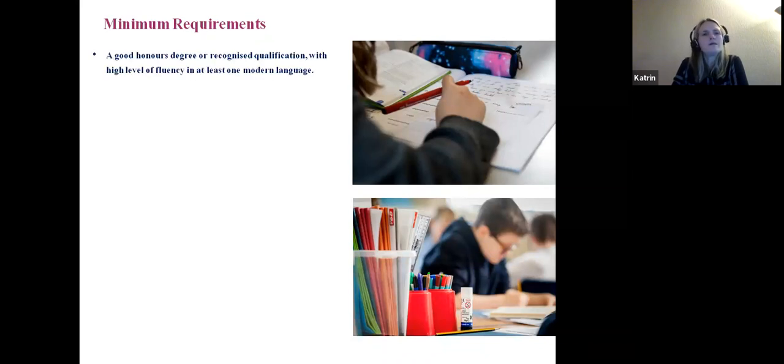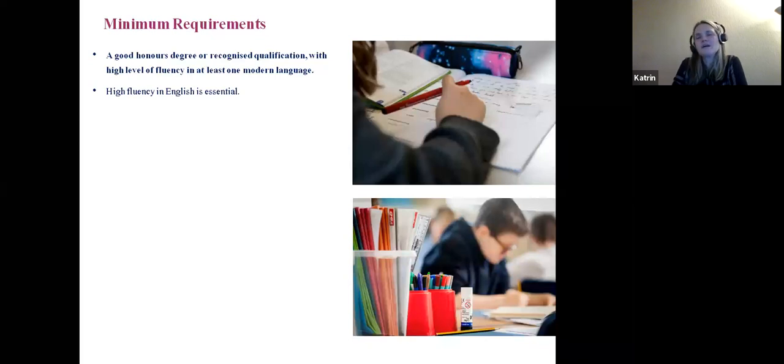You do need a good honours degree, so it's got to be good honours, and if your degree is not from the UK, you will need a NARIC statement to prove that. Then, of course, high fluency in English is essential. Now, if you're a native speaker of English, that might not make as much sense to you, but a lot of our trainees are foreign nationals, and this is one of the things that I'm afraid you're going to have to prove, even if you've got a degree from another country in English. You've still got to prove that, I'm afraid.